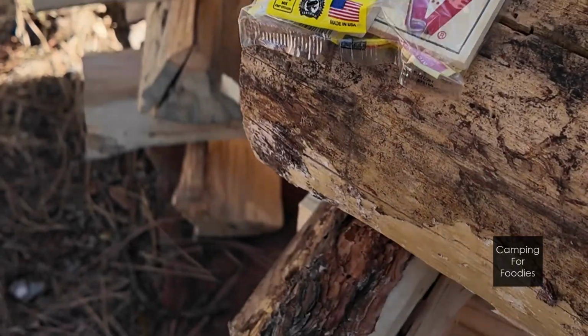One of the really hard things about boondocking and getting mice is that oftentimes you're out in the middle of the forest or wherever it is that you're boondocking. You have no services whatsoever. So it's easy for trash to pile up.